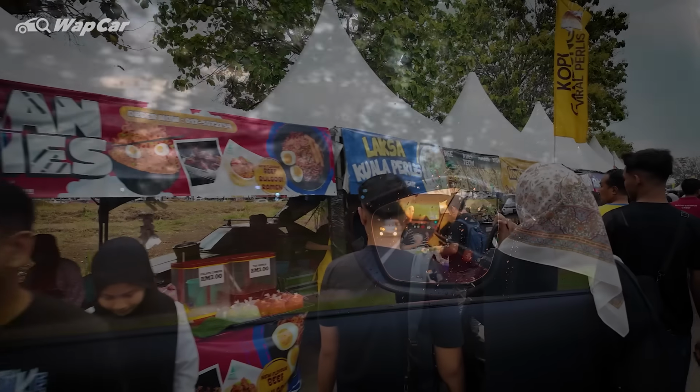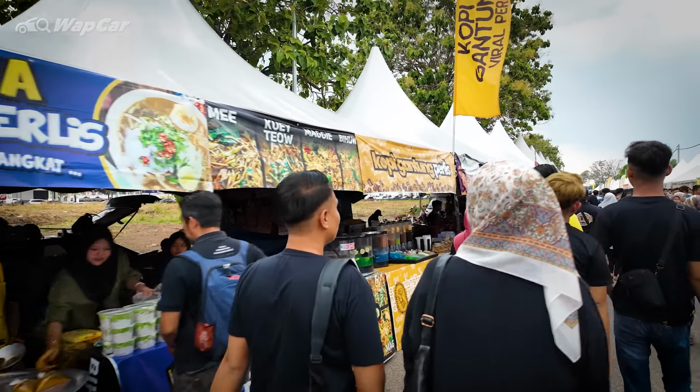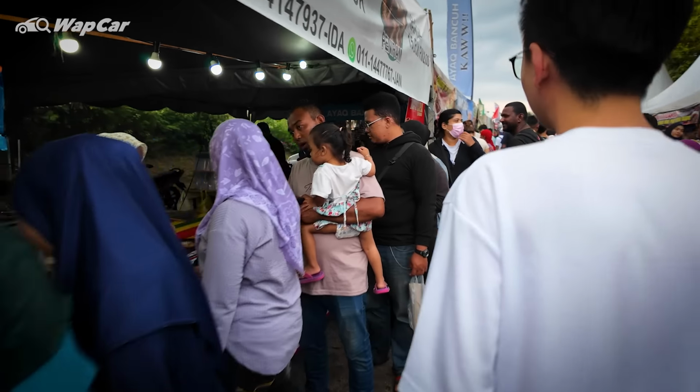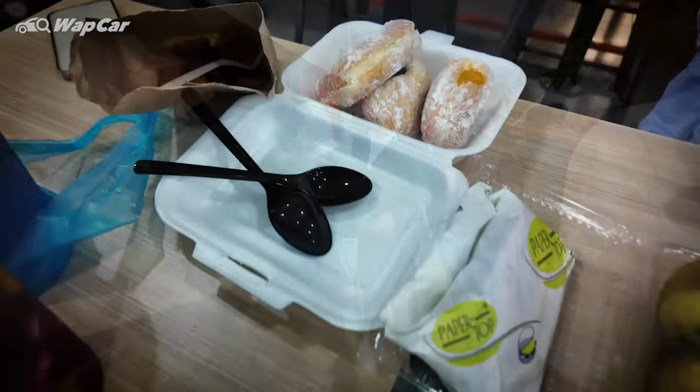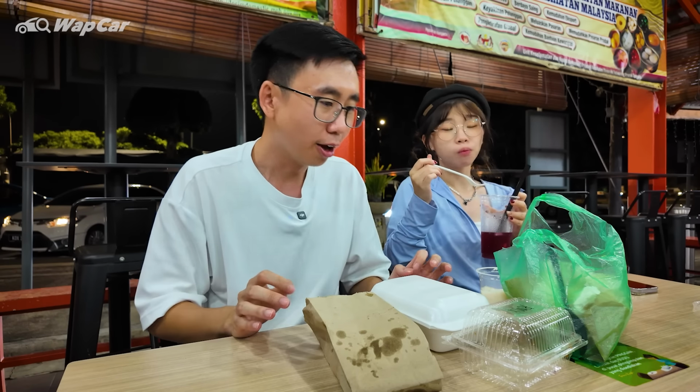I think picking what we like was a very difficult conundrum because there's just so many choices there at the longest Ramadan Bazaar in Malaysia. Yeah, it's seriously way too many stalls for me to decide on what to eat. But the choices that we made here is what both of us like to eat lah. Yeah, we both have a little bit of a sweet tooth. But the most surprising one was actually the sambal burger.